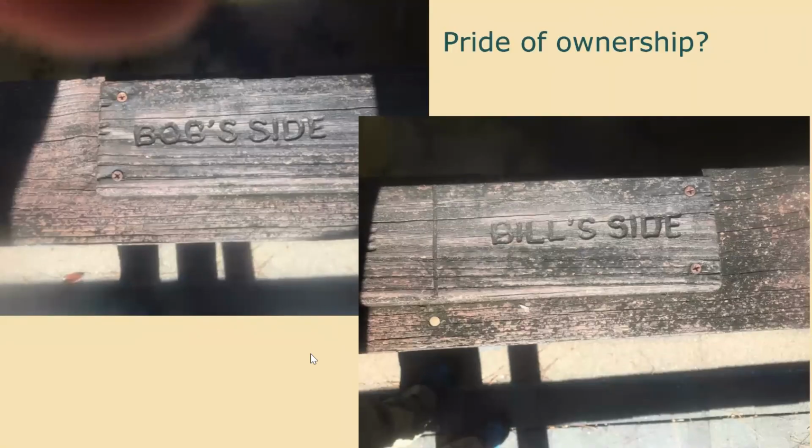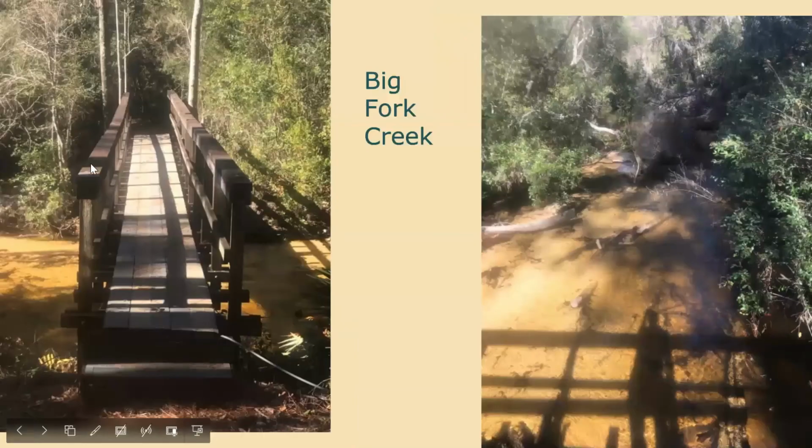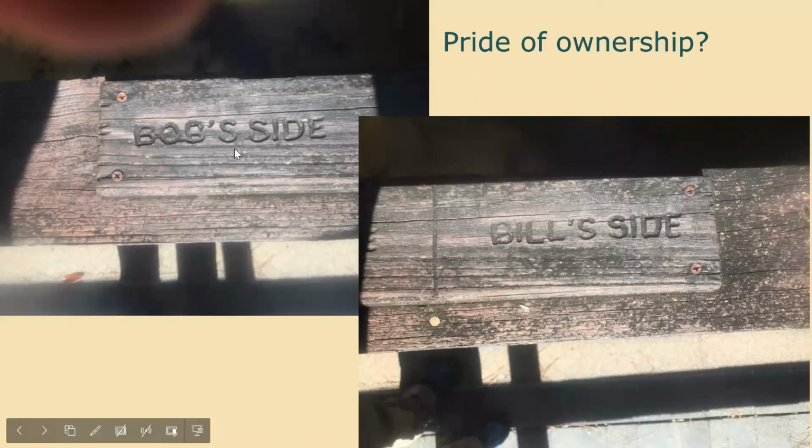Big Fork Creek has a beautiful bridge, and I guess the people that built it took a little pride, or maybe competition, because they left their names behind. You can see this bridge has this railing over here, and on one side of the railing it says Bob's side, and on the other side it says Bill's side. So, pride of ownership.